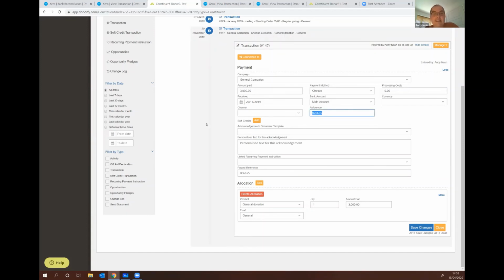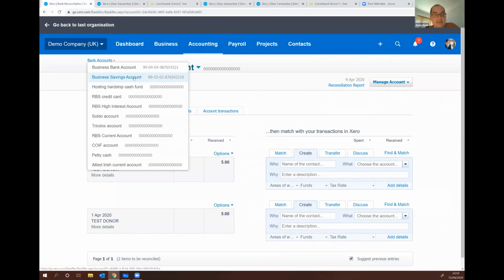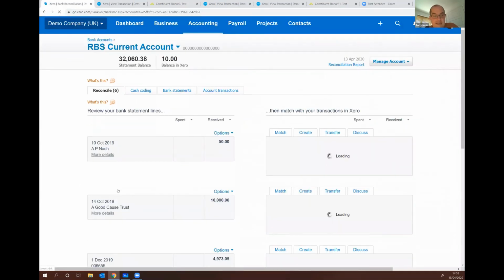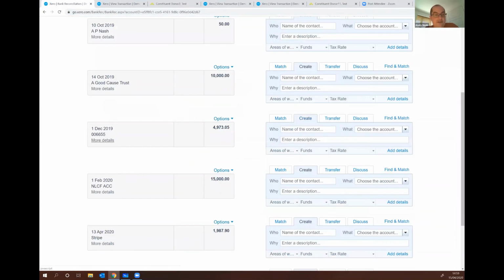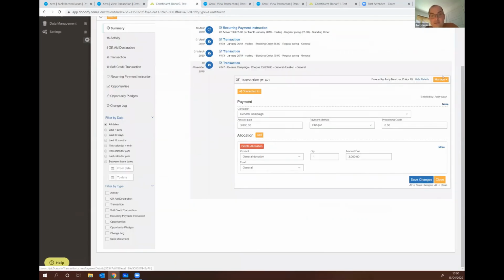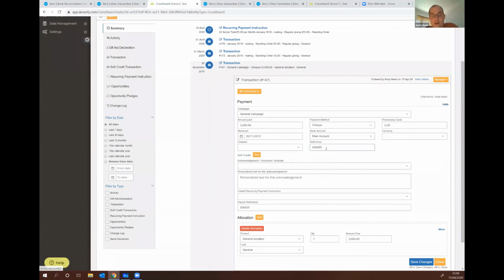That's the paying in slip reference, because that's what shows on my bank statement. So I've got that paying in reference showing on my bank statement. So actually in Donorfy, what I've done is against all of those transactions within the payment options, within that payment mode, I'm adding that reference of 006655, which I'm doing as I'm filling in the paying in slip, as I'm paying them in.